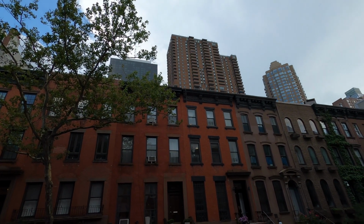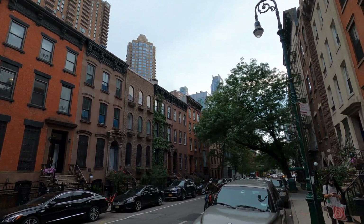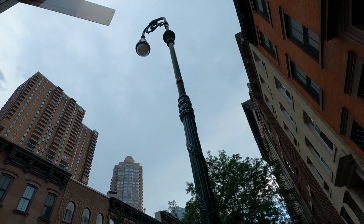And it looks like it's starting to rain a little bit, and my umbrella is happily in my house. Yeah, look at the tall buildings, and then you get the beautiful apartments like this. With the lamps too, I like the lamps.